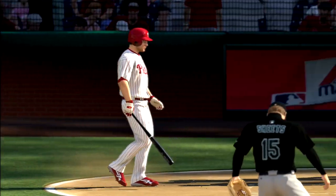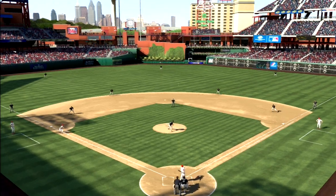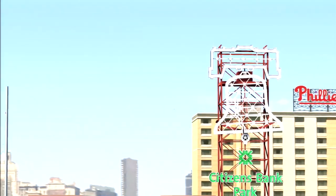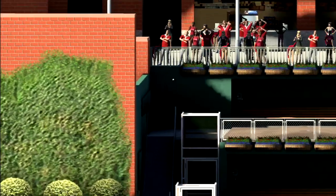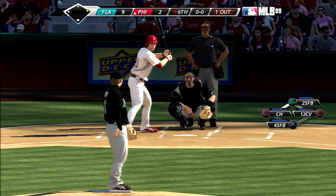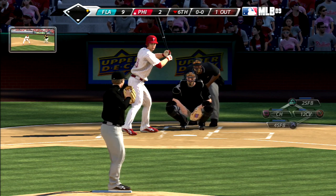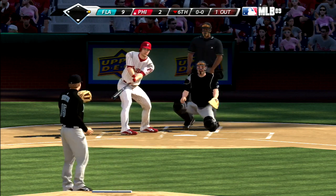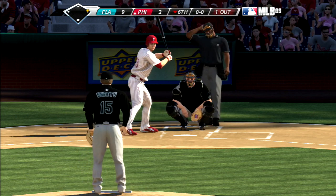Chase Utley will stand in here, but before he does, let's take you back to the very first inning. This was a 2-run home run right out of the gate that really got these guys off to a fast start. Fastball in there for a called strike. And this guy's home run earlier in the game has been their only extra base hit so far.